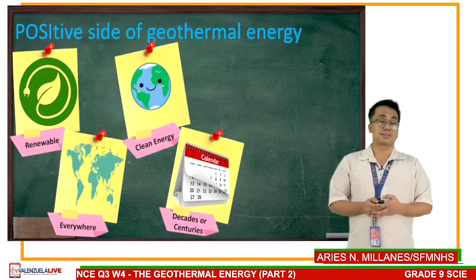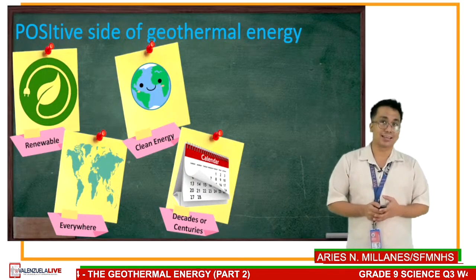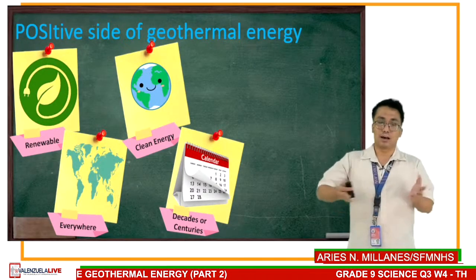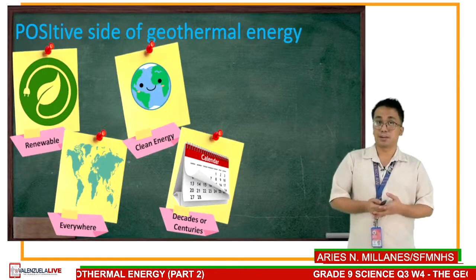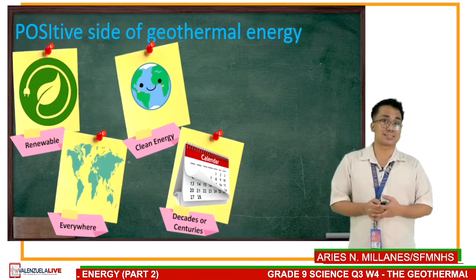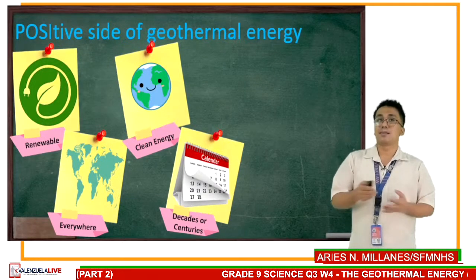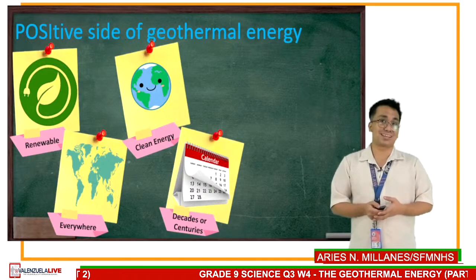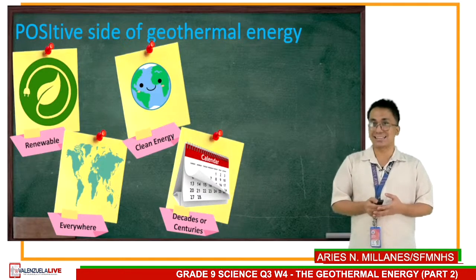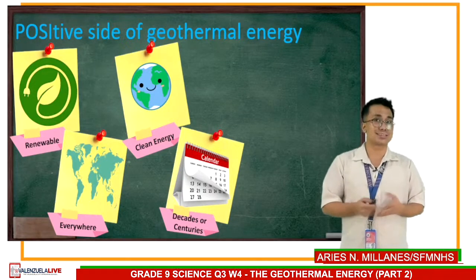Geothermal power plants can also last for decades, and possibly centuries, if the reservoir is managed properly. The amount of extracted energy can be balanced with the rock's rate of renewing its heat.